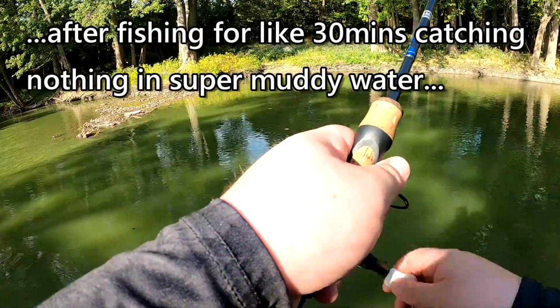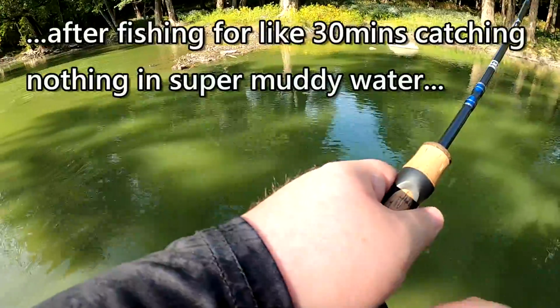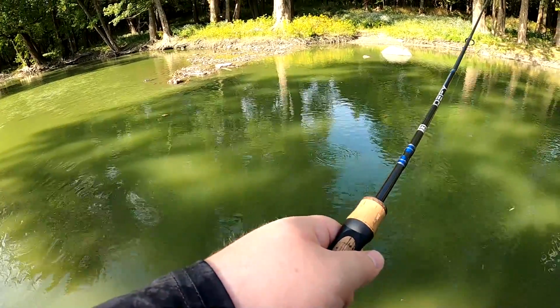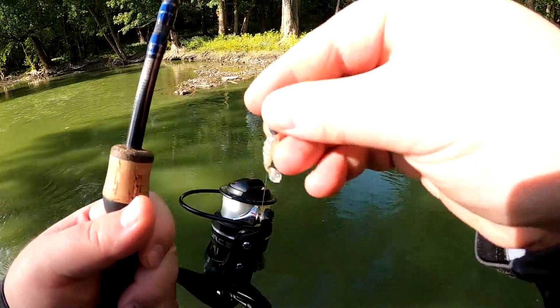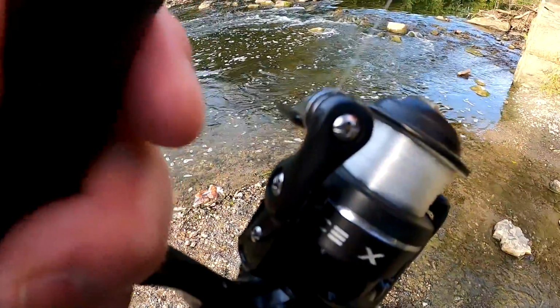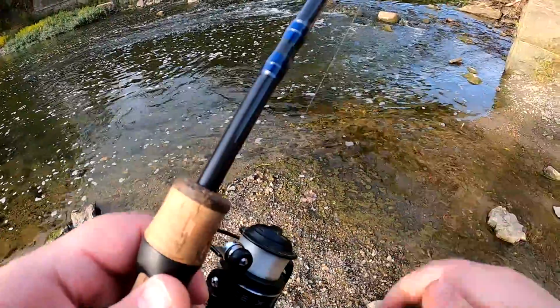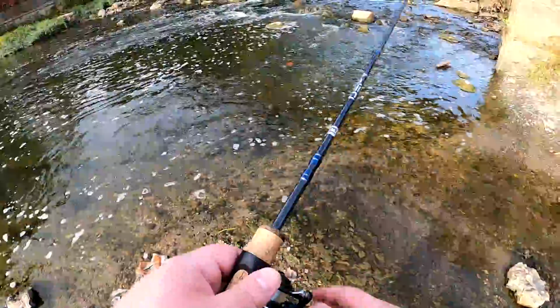Just nothing but snags, it looks like. Okay, well, I'm done here, I think. Okay, so plan A was a failure, and this is plan B. And look at the difference in water. Nice and clear.